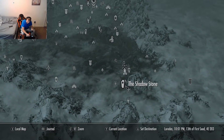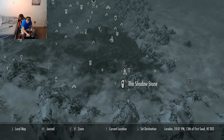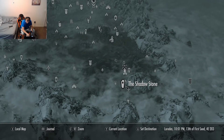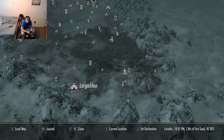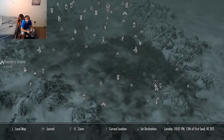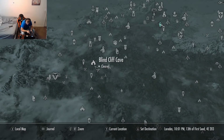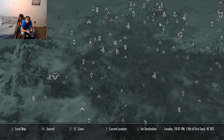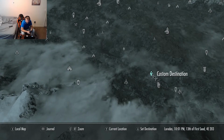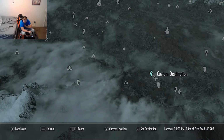No idea where Gloomreach Cavern is. Let me try and figure this out. Oh, I always get the Reach and the freaking Ripton mixed up. So this location, roughly right about here near the riverbank. So go to this location, find Gloomreach Cave, and you will explore it, and you will find this book. I do not have an exact location for that, so hopefully this helps.